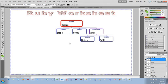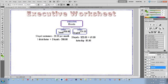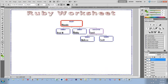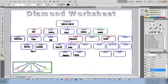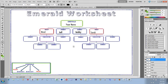So, but print these out. I'll put a link in the group so you can print these out and just start, like I said, just start charting. It's important to start doing this in the beginning. So by the time you get to Ruby, you should be pretty good at charting, because then Emerald starts to get a little more intense because there's a whole lot more boxes, and Diamond is even more intense. So get into it slowly. Start at the executive and start charting now, because you don't want to pick up a chart for the first time when you're about ready to promote to Emerald, and you're completely lost when you look at the charts and not know how to use them.